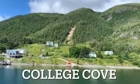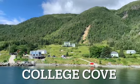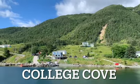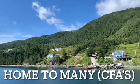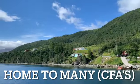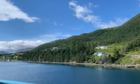There are many CFAs who live here, come from away, tourists. We have people from New Jersey, New Hampshire, British Columbia, Bahamas, from Ontario, Philadelphia, Pittsburgh.